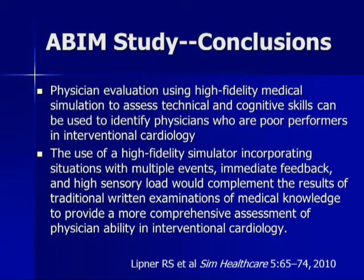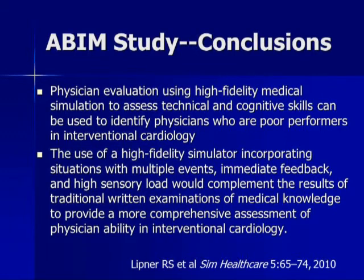And I think the use of high-fidelity simulators, with particularly immediate feedback, through a maintenance and certification route is a great one. I think we're close to suggesting, in the American College of Cardiology consensus document on competency for interventional cardiology, either every 3-year or every 5-year simulation-based training as a surrogate.